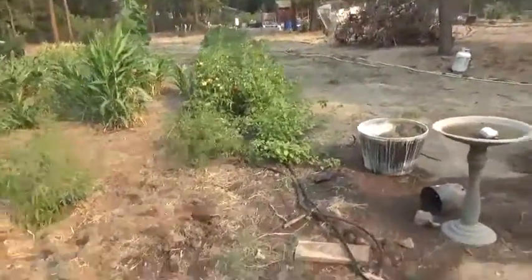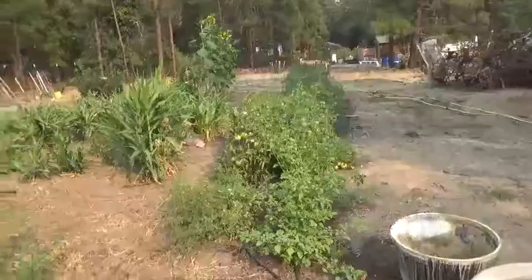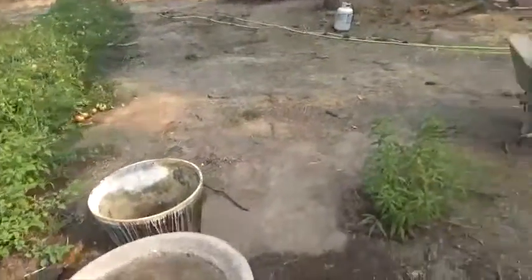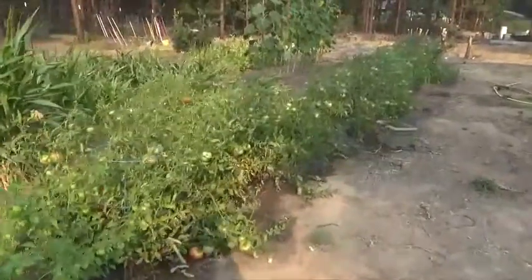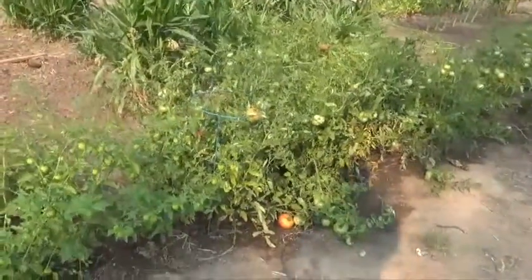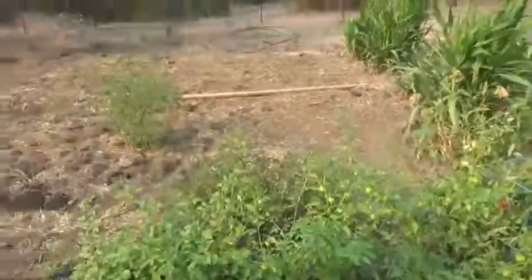Oh, I've got to go through and harvest some tomatoes. My neighbors seem to really enjoy me growing tomatoes because, well, I have too many tomatoes and I end up giving them away.